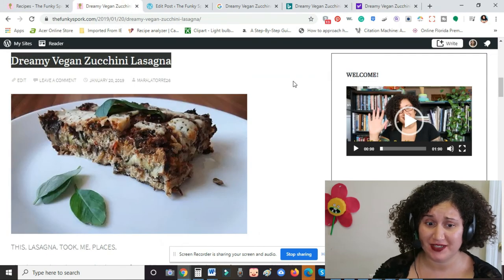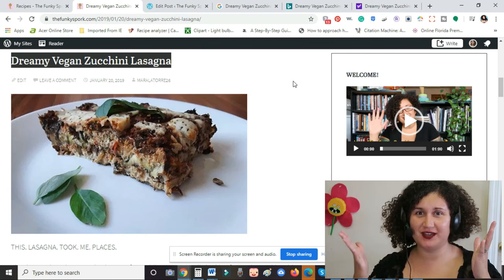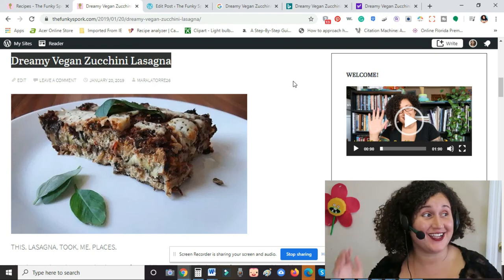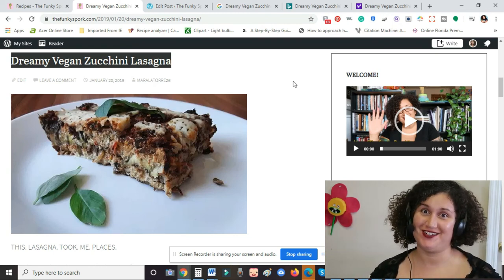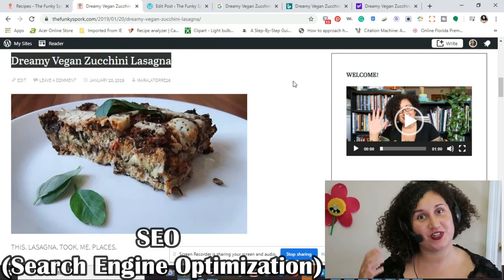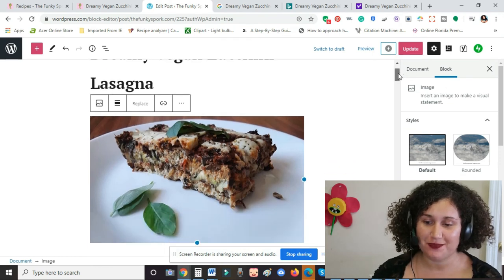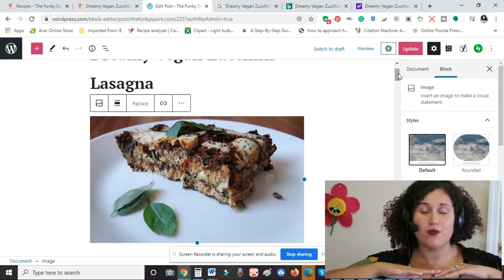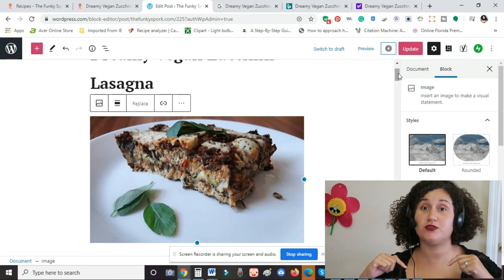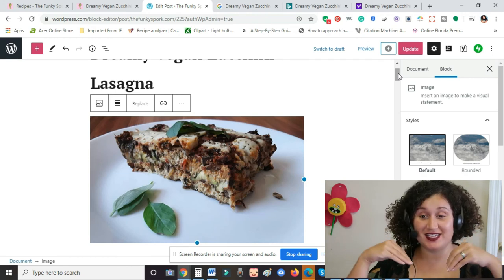So while my post looks good, for some reason it's not translating to any of these major search engines. Why is that? Three letters, three important letters. SEO, short for search engine optimization. If you are a WordPress blogger, I don't care what topic you're covering, if you are using your blog other than as a personal diary to get your information out there, you need to utilize SEO.